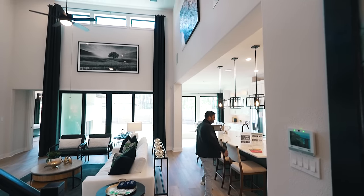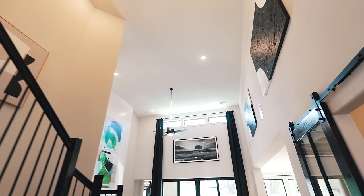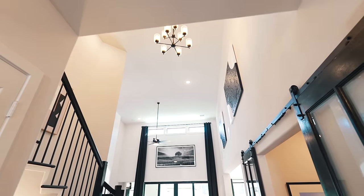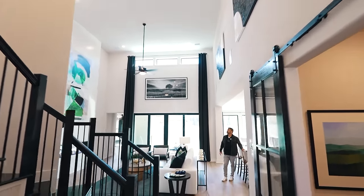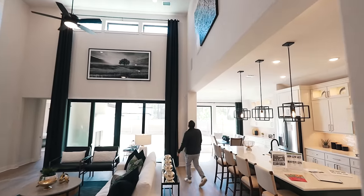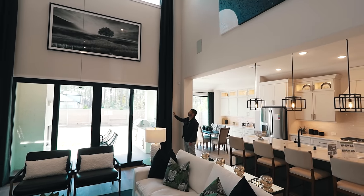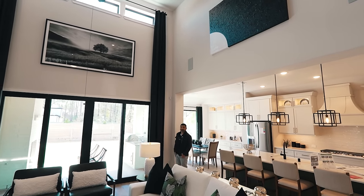Gotcha. Now, real quick, this one you walk right into the tall ceiling. So when you walk into your house, you get that look of those massive, tall ceilings. Look at the drapes, even from the top all the way down. It's crazy. That's crazy the way it looks in here. The drapes from the very top to the bottom, it's extraordinary.